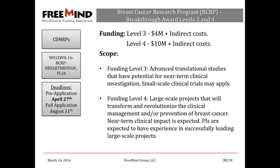When deciding to submit a level 3 or a level 4, basically, and this is exactly from their solicitation, funding level 3 funds advanced translational studies that have potential for near-term clinical investigation and small-scale clinical trials. And funding level 4 is large-scale projects that will transform or revolutionize the clinical management or prevention of breast cancer. Near-term clinical impact is expected. So funding level 4 for most clinical trials, and that's up to 10 million plus indirect costs.